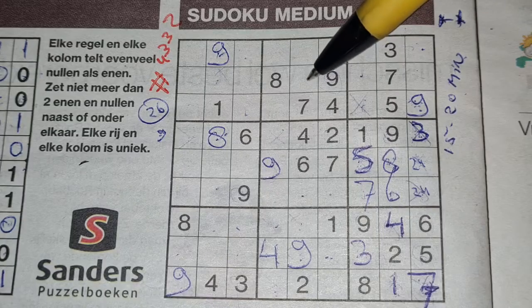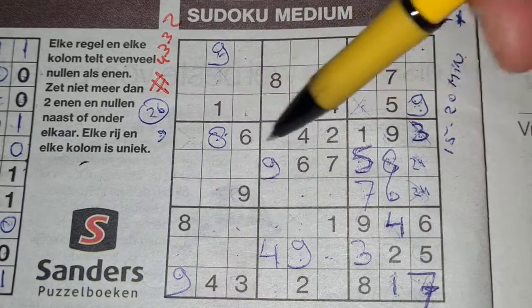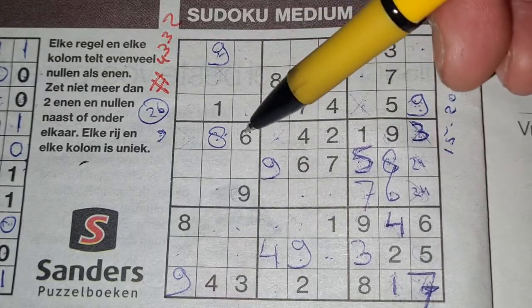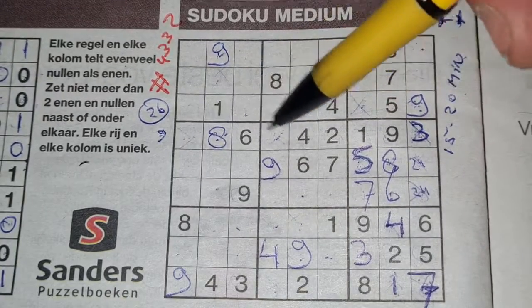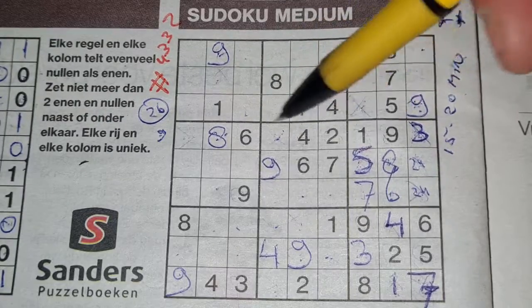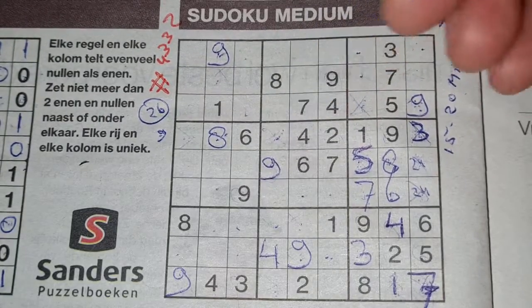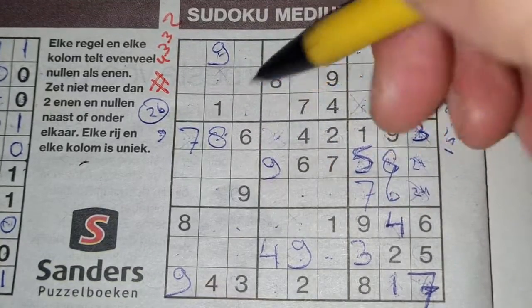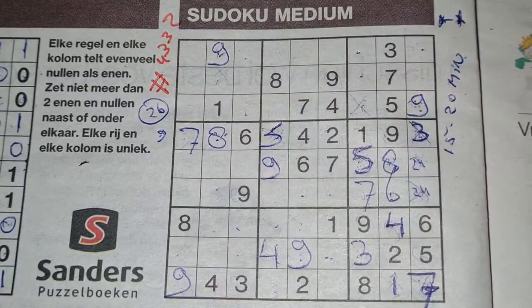Alright. 2 missing numbers now in this row. For numbers 1, 2, 3, 4, the 5 is missing. The 6 and the 7 is missing. 5 and the 7. We see here 7 in this big square, so no 7 in this box. The only box left for the 7 should be there. 1 box left in this row for number 5.